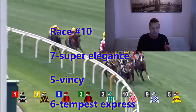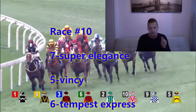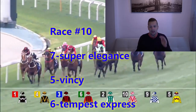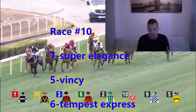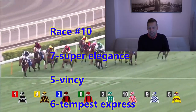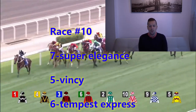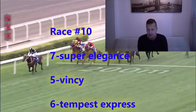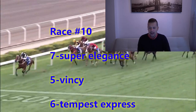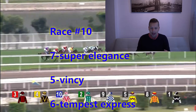I liked this seasonal debut. 1,600 meters, closed off very strongly. Now you get Zac Purton aboard. A plus there. For second, going to go with the number 5 horse, that is Vinci. Jerry Chau for Douglas Whyte. And for third, going to go with the number 6 horse, Tempest Express. Karis Teetan has the mount.